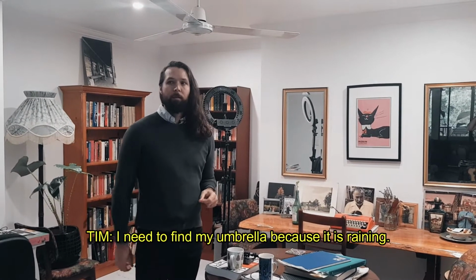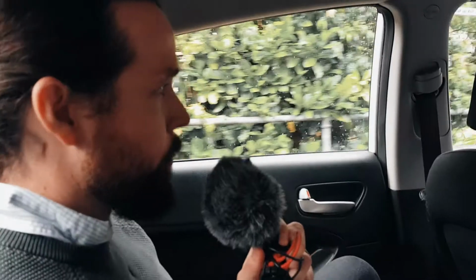Book fair. I feel like that kid who's showing off his rock collection to his friends at school. Are you ready to go to the book fair, Tim? I need to find my umbrella because it is raining.